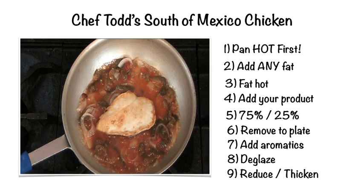So who wants to make South of Mexico chicken tonight, huh? I bet you have those ingredients in your pantry right now. Like you could make that if you knew the method. If you just followed the method. All right, okay. I get it. Maybe you're not impressed with that. You're tough. I get it. All right. Maybe you don't like South of Mexico chicken.